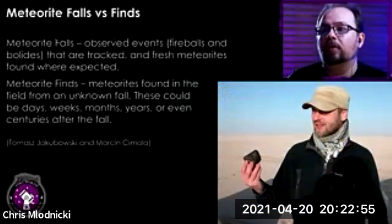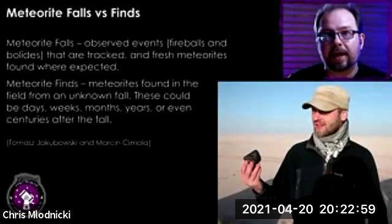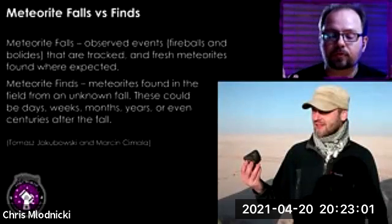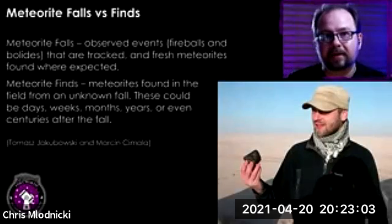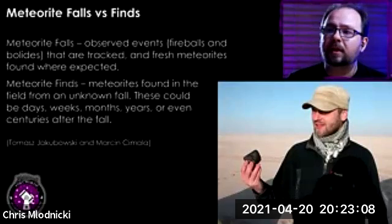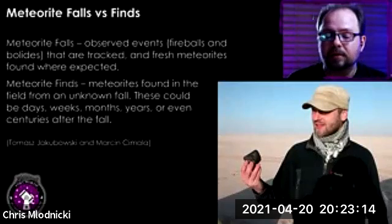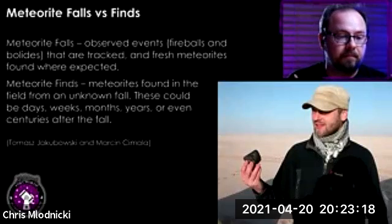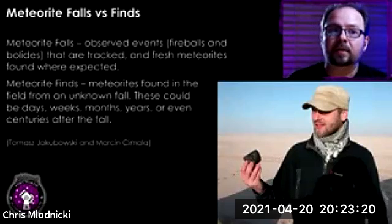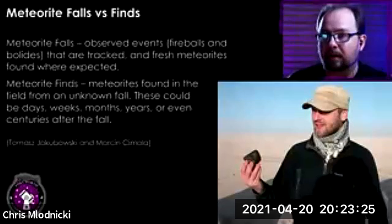So, meteorite falls. These are observed events, fireballs, bolides that are tracked, and then you go find where you think the impact is, and you find fresh meteorites. Meteorite finds are meteorites that you find from an unknown fall, and there's no telling how old it could be. Some are incredibly weathered. They've been there for centuries, millennia even, and some may have only been there a couple of days or a couple of weeks. Kind of luck of the draw.